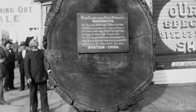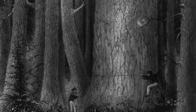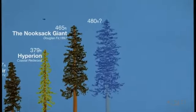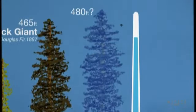This 465-foot beast was cut in Washington state in 1897, and there are old logging stories of Doug firs possibly as tall as 480 feet. That's basically the theoretical limit that scientists have calculated. Any taller than that, and a tree can't bring up enough water to reach the top.